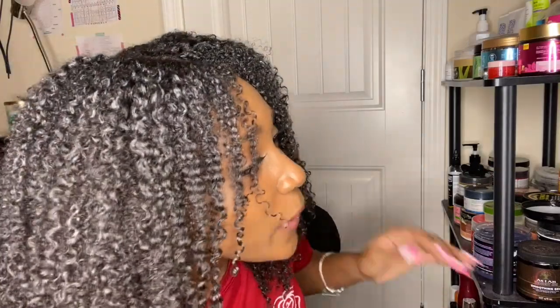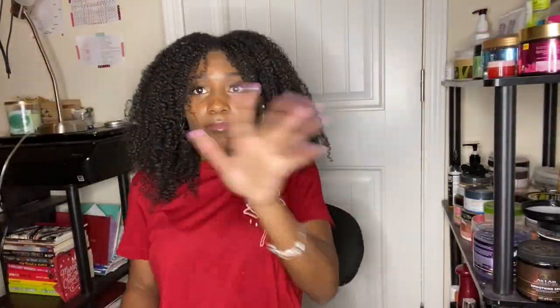Y'all, I'm in love right now. Okay, no way, I'm looking in the mirror right now, y'all. This curl definition is on point. This is probably the best product combo that I've ever used. I probably say this every time I find a new bomb product combo, but y'all, my hair is moisturized and defined at the same time, and my hair just looks so flawless. I'm happy and I'm excited.